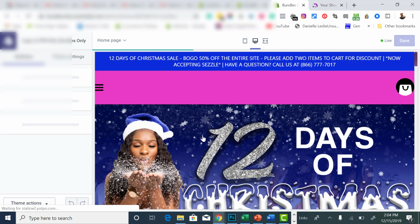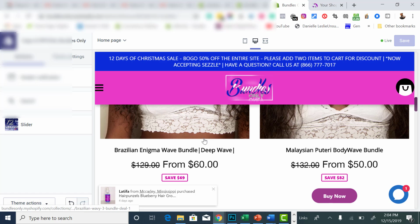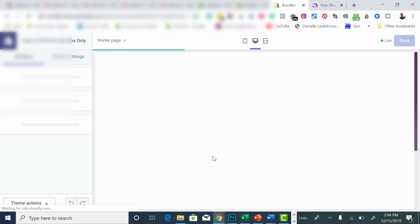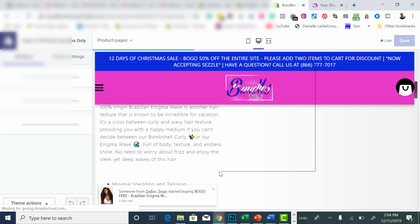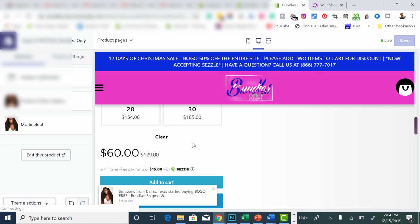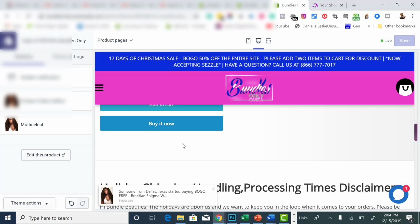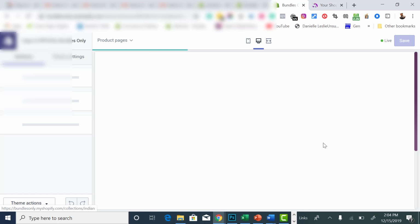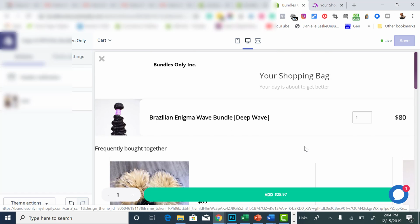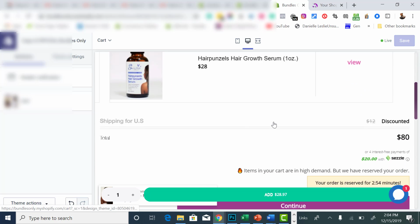So now when I click get started here, I add a product here, and I have the multi-select already on. Add it, add to cart. So now it shows me the products, and then it also shows me the frequently bought together. So I didn't add a description.